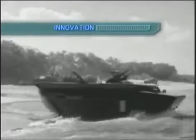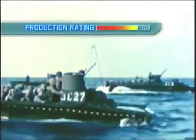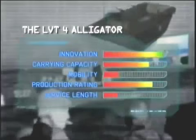This endorsement alone puts the LVT's innovation rating high, and with over 1,900 LVT-4s built, its production score is good, as is its carrying capability. But its service length and mobility mark it down. So the LVT-4 comes in at 9th place in our top 10 infantry fighting vehicles.